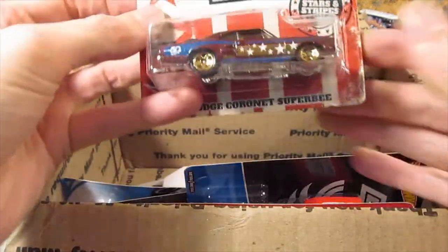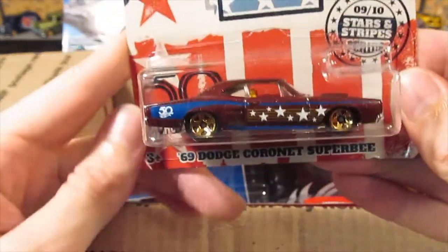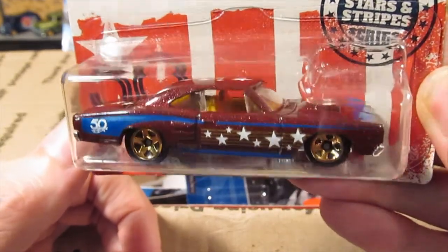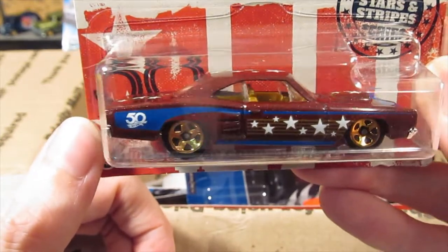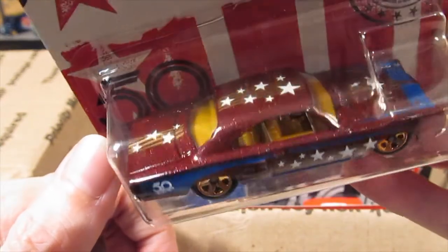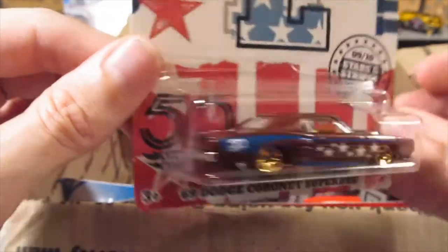Alright, what else have we got? Ooh, yes, Dodge Coronet Super Bee. Yeah. I do like the Coronet Super Bee. I must have about close to half a dozen of them now. Maybe closer to a dozen different Coronet Super Bees. That's awesome. Very nice. Love the paintwork on that. That's really glittery. So much metallic in that. I don't know if you guys can see how much metallic's in there, but there's a lot. Awesome. That's really nice. Very nice.